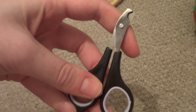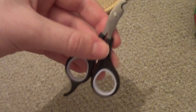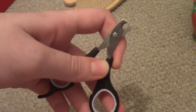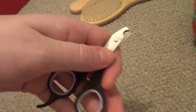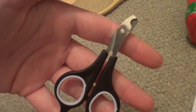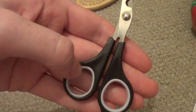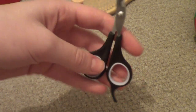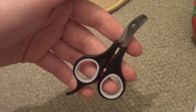But if you have real problems with it, I would recommend just taking them to the vet, and it shouldn't be too expensive for them to cut their nails. But I would also recommend, if you're going to do it yourself, have someone to help, say one person holds a guinea pig and the other one cuts their nails, something like that, and try and make it as least stressful for your guinea pigs as possible. But those are the ones I use and I would recommend them, but I've had these for a very long time and I haven't used any others, so I can't compare it to any others.